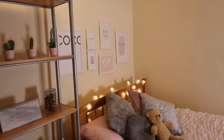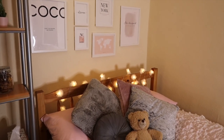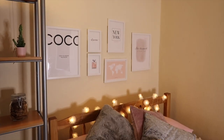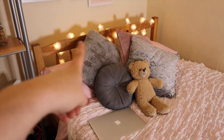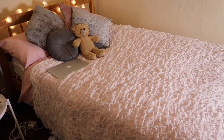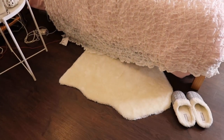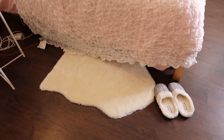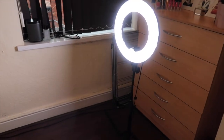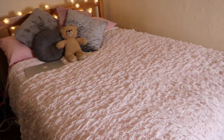So then coming over here, we've got all the prints that I am honestly obsessed with. They're in my room at home, and I just brought them here and put them up. So they're behind my bed, and then I've got little IKEA lights behind the bed, and then my bed looks like this. And then down by the side of the bed, I've just got this little rug from IKEA and my slippers from Primark. And then coming over here, I feel like this is going to be my filming setup, like sitting on there and looking that way. So let me know if you like that.